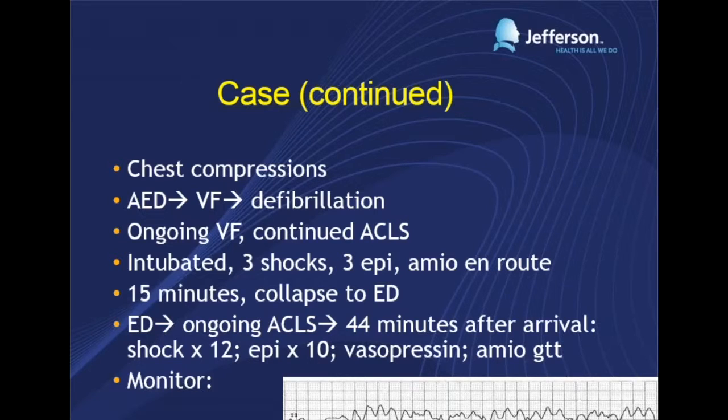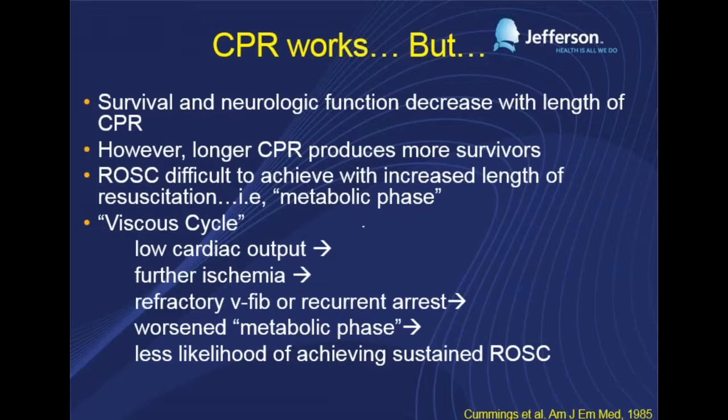So what do we do then, right? What's our strategy with this patient at that point in time? We can go on and on like this, but survival and neurologic function decrease with the length that we do CPR. But paradoxically, the longer we do CPR, the more survivors we get.